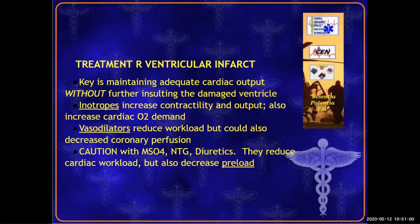The problem with these, especially in hearts, is I gotta be careful. I could eventually bring their blood pressure down so much that now the coronary arteries are not perfusing. I'm going to be careful with Lasix, morphine, and nitro. Lasix, morphine, and nitro are your three standard, need to know these, memorize these. There's three standard preload reducers. Okay, so while giving fluids increases preload, giving Lasix, morphine, or nitro decreases preload.